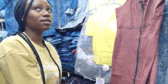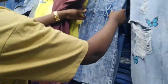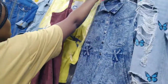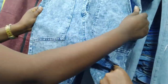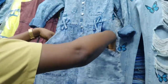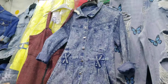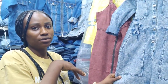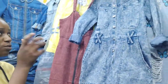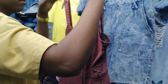What of that one behind it? I'm seeing another gown, a jean gown. It's not a jean gown, it's a play suit. Okay, a play suit. Does it come in sizes? I can't say it comes in sizes, because for now the bigger sizes have finished. It's just small sizes. So how much for this one? The same price as this.